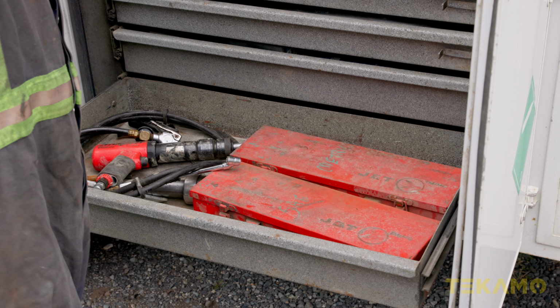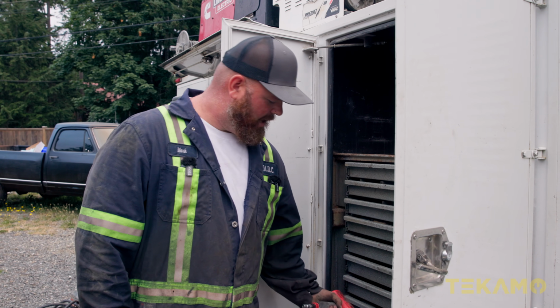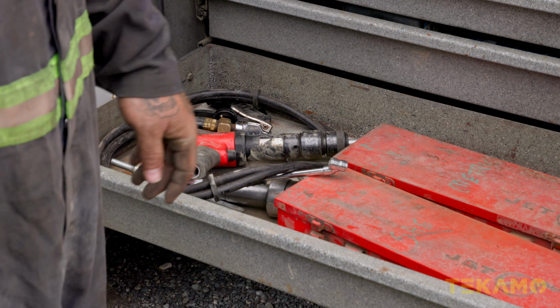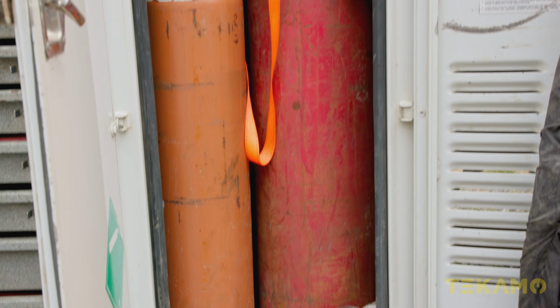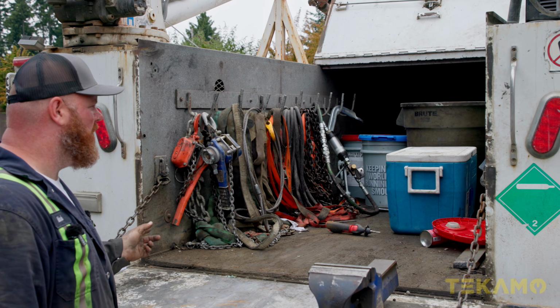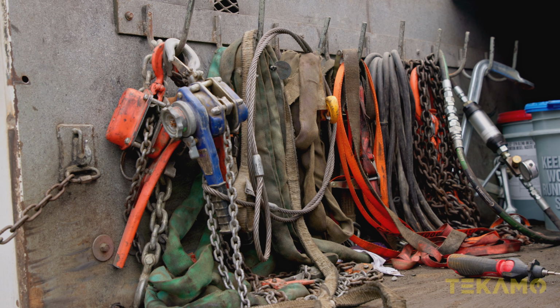This is the extent of my air tools, to be honest. The Snap-on air hammer with the bits, and for inflating tires. Nitrogen bottle, oxygen, acetylene's back in there. There's nothing really fancy to it. So in the Doghouse, come alongs, there's a bit of rigging, a couple ratchet straps, jumper cables.